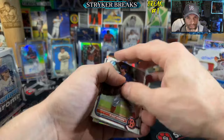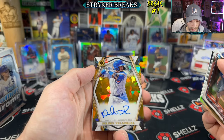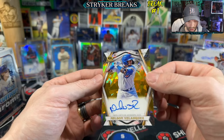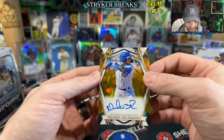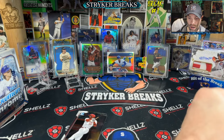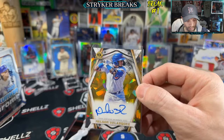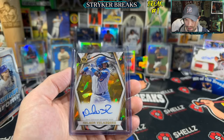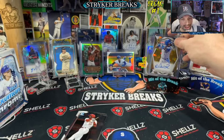Orion. Whoa. Is that either a bonus auto or the auto from that box got put in here? I've never pulled one of these. Nelson Velasquez, 45 of 50, Bowman Invicta. Gold cracked ice, gold atomic parallel. Wow. Mike, you are on fire. That's on card. A lot of times those Invicta autos are stickers too. Jeez. Do we got another potential hot B here? Let's go, like that so far.